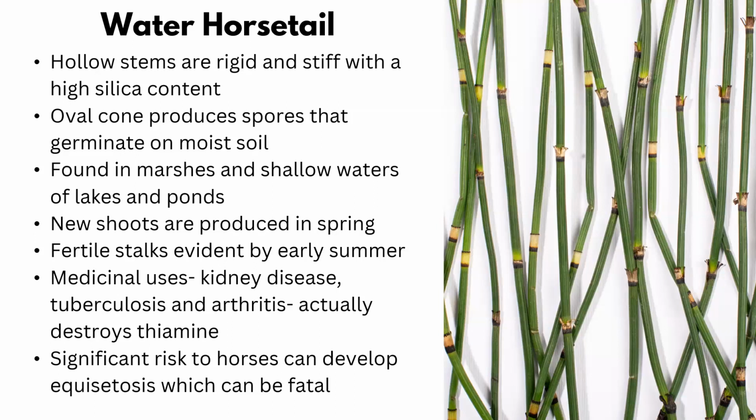Silica, if you've ever bought shoes or clothes or a purse, they put those little bags in there to collect moisture so it doesn't get wet. It has a huge high silica content. But these things actually are very old. About 300 million years ago is when they date these back. But these things are really neat.